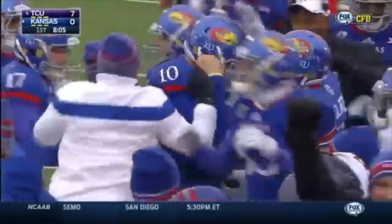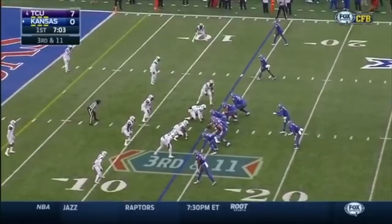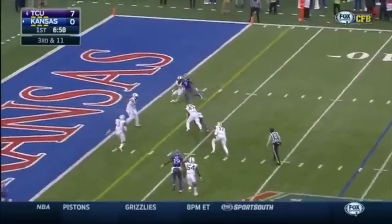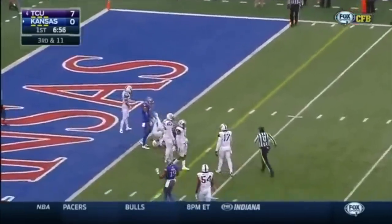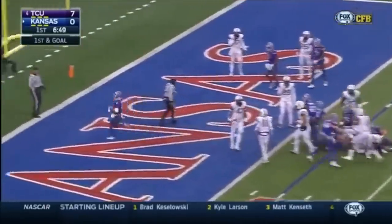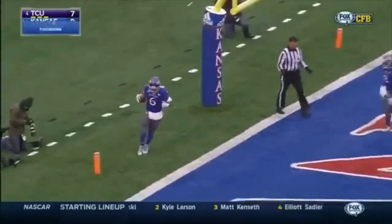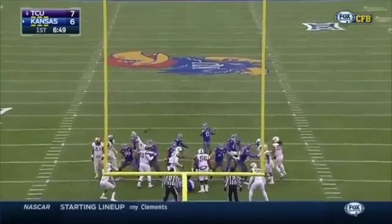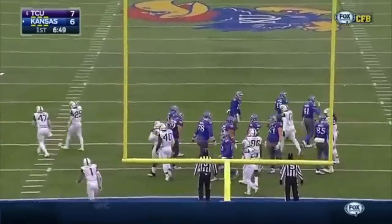Milweed, the backup quarterback. Third and 11 now. Cummings has passed, tipped in the air, and caught by Harwell. Avery, touchdown. And the extra point is blocked.